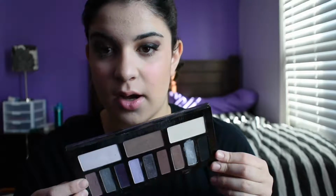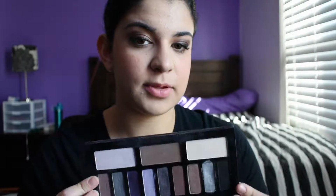Basically, I don't use this palette that much at all because it's very dark makeup looks, and I really don't do things that involve black or really just dark things, but I bought it just in case. And I also really liked the colors, even though I don't use these colors that often. When I do, I really love using this palette, and it's really nice. So, yeah.